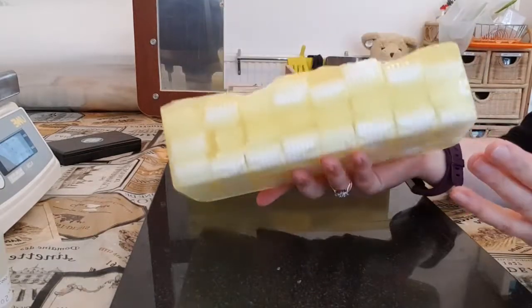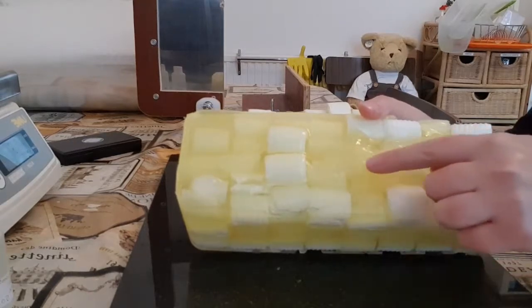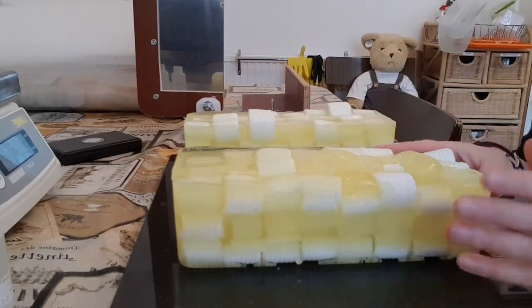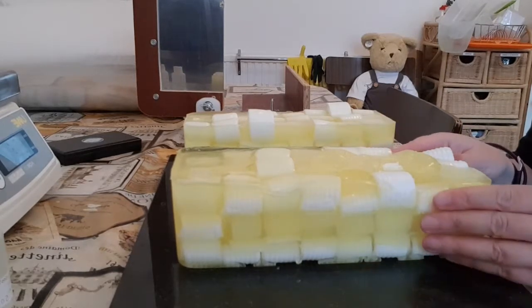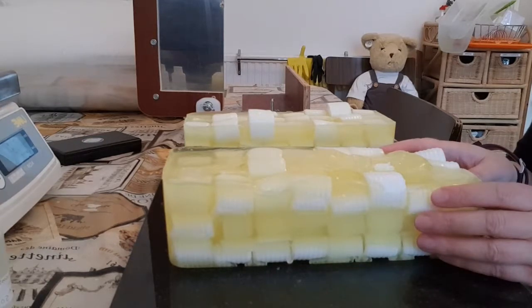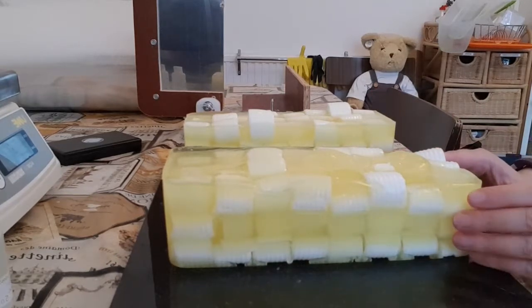Like I say, no two loaves are the same, they're all unique. I've even got a couple of blobs on the top there. But again, that's just a temperature thing, you know. It doesn't actually affect the soap. I mean, you don't want it too high a temperature, otherwise you'll lose some of your essential oil. But anyway, these two are good to go. So I'm going to cut them.